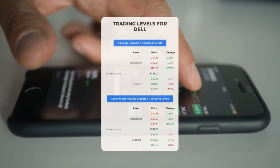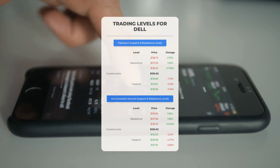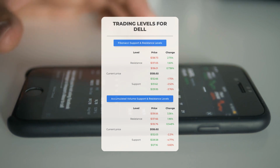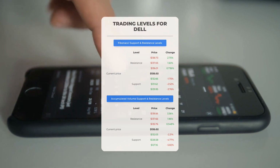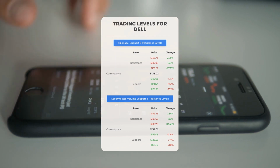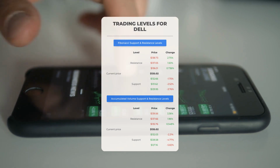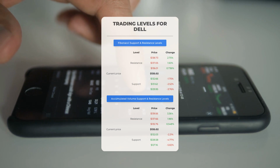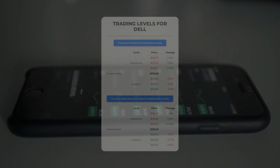Now, let's discuss some potential day trading levels for Dell Technologies. In case of an upward trend, the first resistance level for Dell Technologies is at $135.76. If you don't own any shares, you may want to wait for this level to be breached before entering a position. For those already holding the stock, this could be a level to consider for swing trading. On the downside, Dell Technologies encounters its first support level at $132.03. If this support level holds, it could be a good entry point, anticipating a rebound.